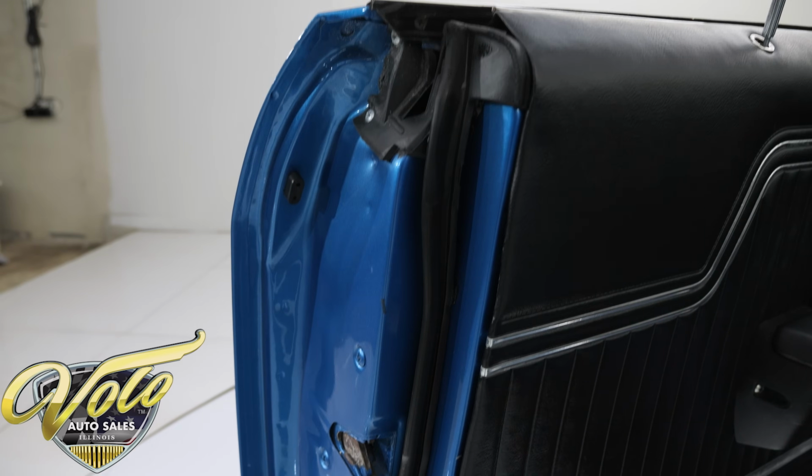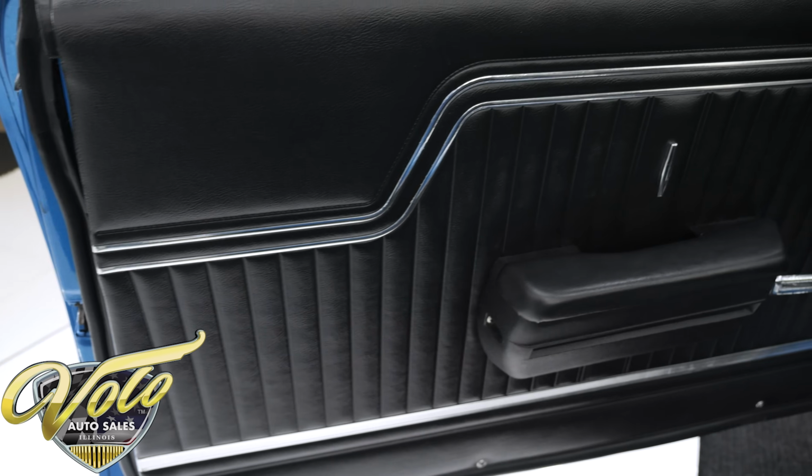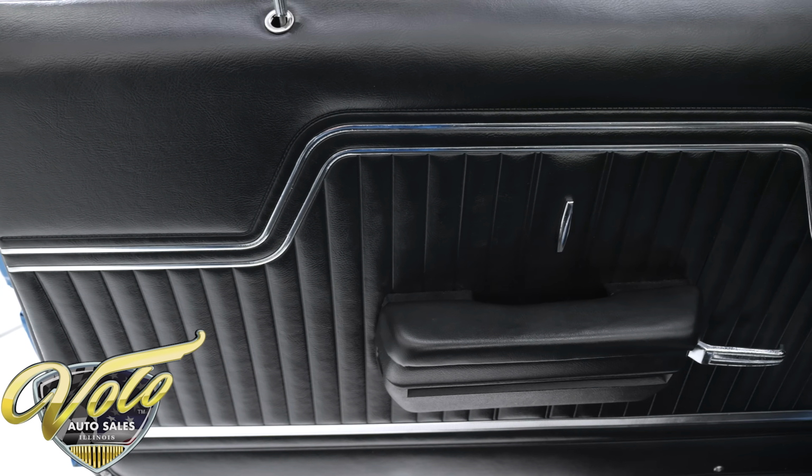Jambs are painted as slick as the car. Weather strips are replaced. Door panels, armrest, window cranks look new.